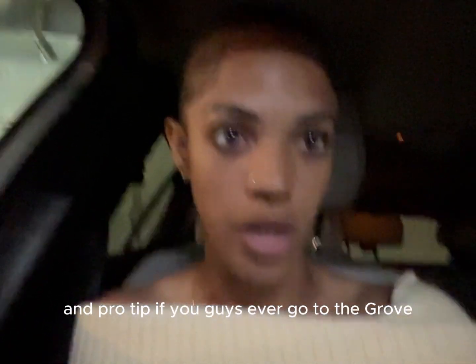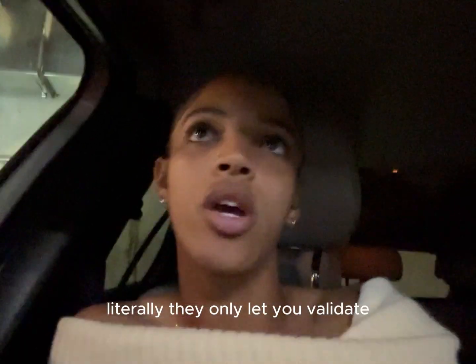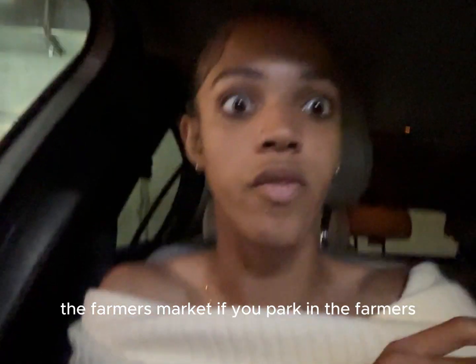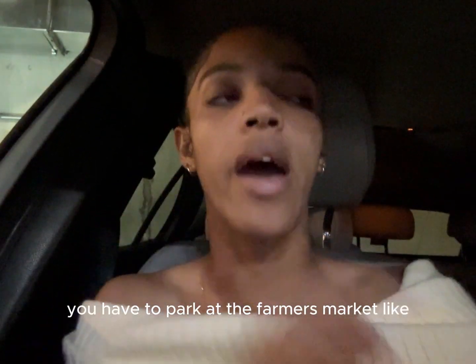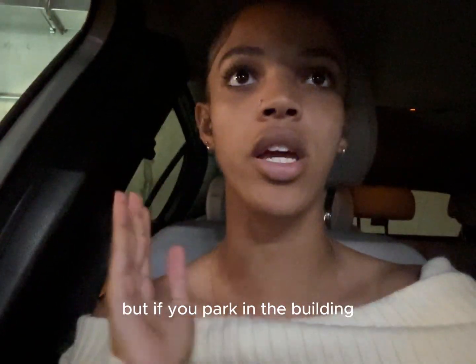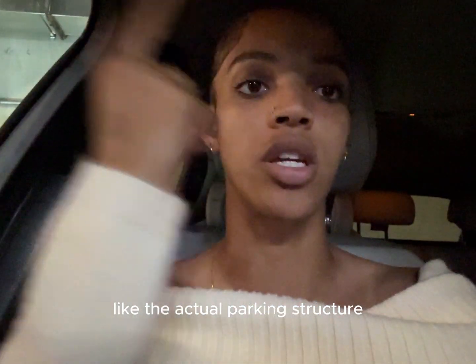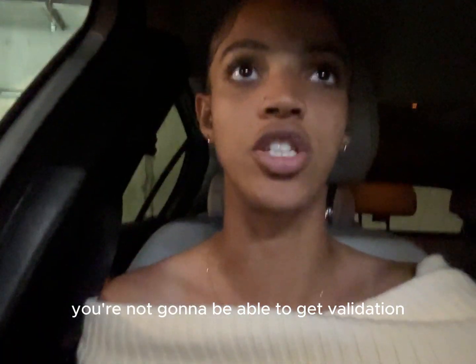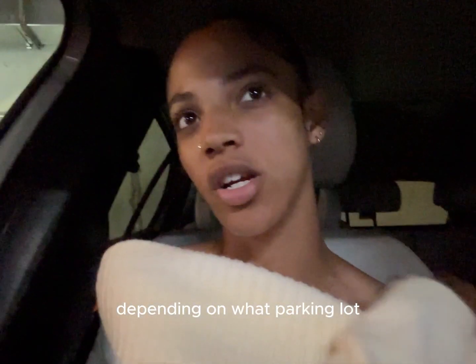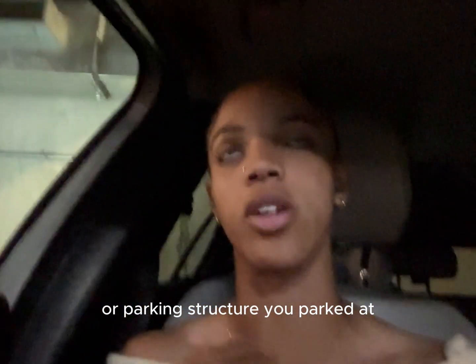And pro tip, if you ever go to the Grove, they only let you validate if you go to Cheesecake Factory, or the farmer's market if you park in the farmer's market parking lot. If you park in the actual parking structure, you're not going to be able to get validation if you go to the farmer's market from there. I forgot exactly what the rules are, depending on which lot or structure you park in.